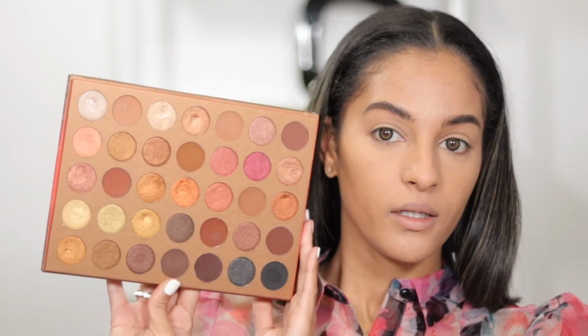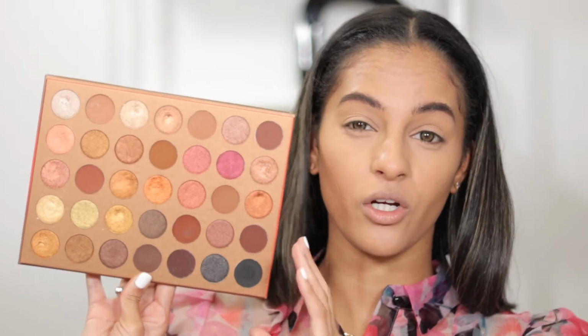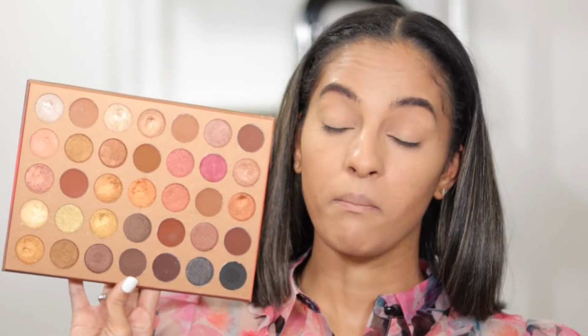So for today's look, although I'm not 100% certain on where this look will take us, I did pull out this palette from Morphe since I haven't used it in quite some time, to be honest. The shades in this palette are just so beautiful. You guys see this? I feel like this can be very fall. You could also use this for spring and maybe even get away with it in the summer. But we are going to be creating a look with this today.